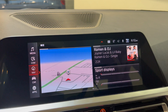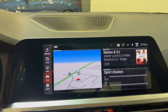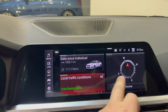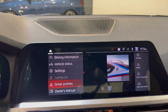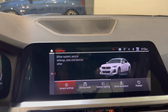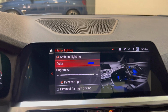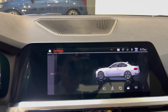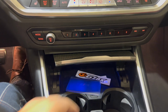I'm not going to go fully into iDrive 7. I'll leave a link at the top of the screen if you want to check that out. Just give you guys a little summary: media, communications, your nav. This is your main screen where you can set what you want to see. And then you can go all the way into your car settings and check everything out here. Driving information, driver profiles, settings of your vehicle. You can go through everything like your interior lighting. You can change that color between these options. Basically go through and do everything. So if you want to check that out, check out the link that I just put across the screen.